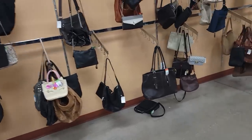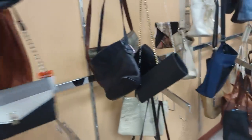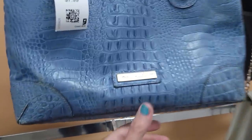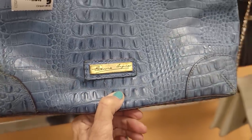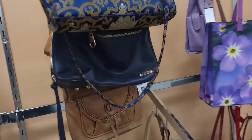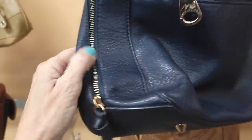All right, let's look over in the purses, see what we can find. That's vinyl. It's not even leather. Don't know what that says. Tiana Egner? Did I get that right? I'm not sure. Kind of guessing. That is Montana West. Now, Montana West used to be a good name in purses. I don't know. Is it still a good name in purses?